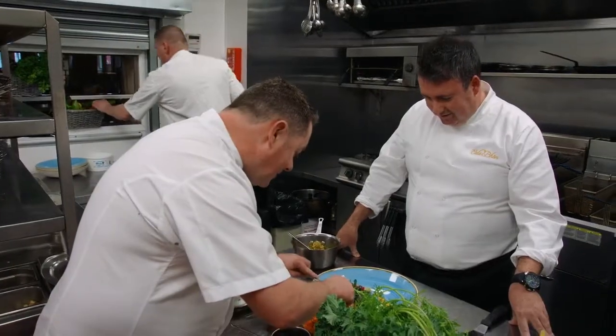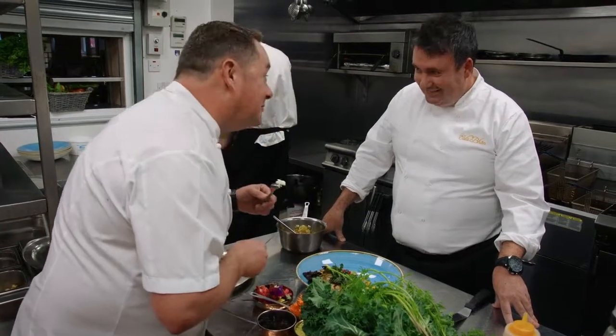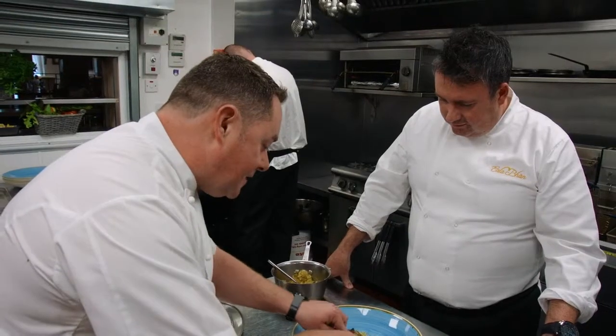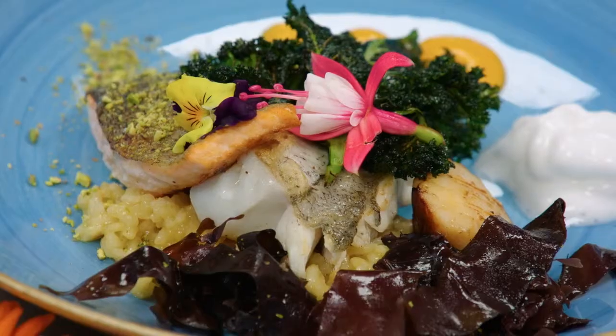So I'm going to start with the haddock, beautifully cooked, the risotto. Well done, Martin. Well done, exactly. Teamwork. Absolutely. That's delicious. That's a fantastic foam now. Thank you. Wow. Delicious. You do a great job. Thanks very much. And promote Sligo as a food destination. Martin, great dish. Well done, Chef. Thank you so much. Thanks for having me here.